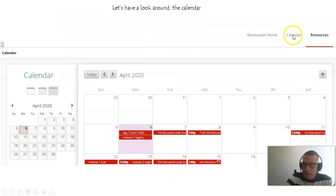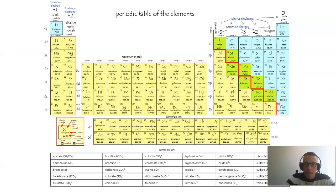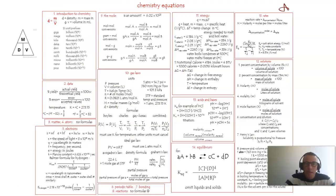There's also a calendar in the upper right-hand corner of Blackboard, and this is from last semester. For example, I've changed the live discussions to Monday. So each Monday at 7 p.m. you can participate in the live discussion. That's worth 15 points for each module. There it is. Since you do have a copy of this PowerPoint that I'm presenting, you can go ahead and print out this periodic table. You'll probably find it very handy. Here's the common chemistry equations we'll be using. Make a copy of that if you like.